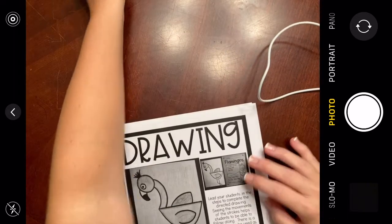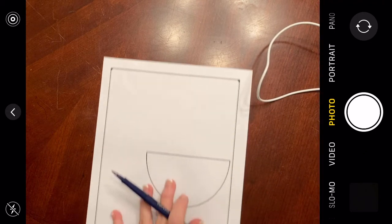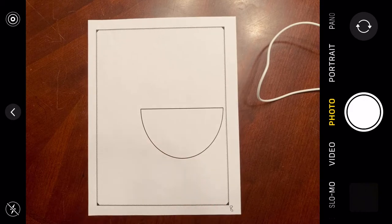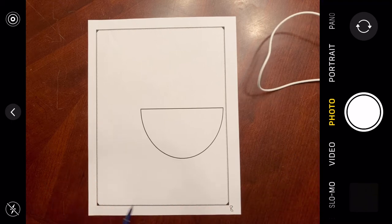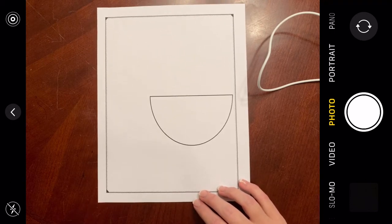Okay, coming back to the last thing. You're going to get out this page right here. This page is a directed drawing. It's called, I'm going to teach you how to draw a flamingo. Here we go. I'm going to go a little bit quickly. If I finish faster than you're ready to continue drawing, you're going to pause the video whenever you need to catch up. Okay?